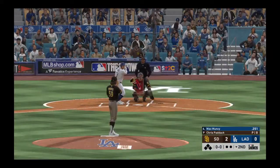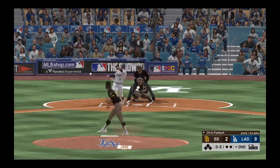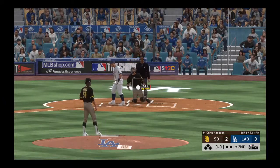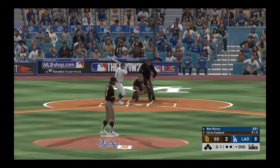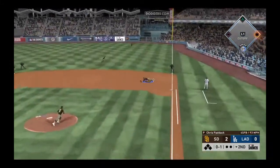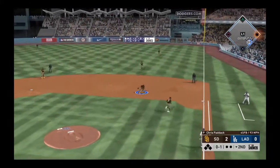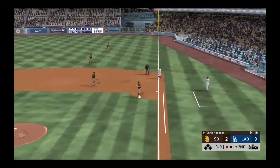Ready to go for the last half of the inning. And here comes the first baseman, Max Muncy. Out in front of it, strike one. Shoots this one over to first. A dive, and he knocks it down. On the recovery, the throw is in time to get the out at first.